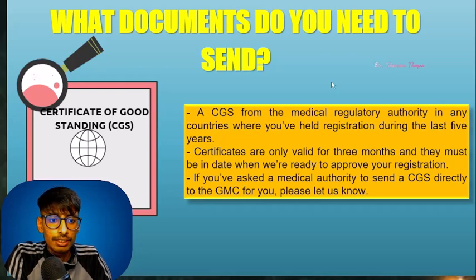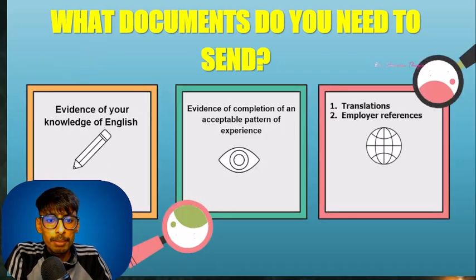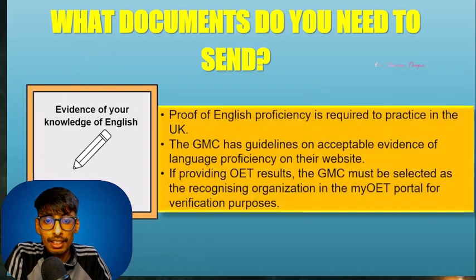All right. So let's talk about the fourth document, that is evidence of your English proficiency. You need to provide the proof of English to practice in the UK, and you need to meet the criteria for the English proficiency test, be it IELTS or OET. Make sure that you get the minimum score and minimum criteria to meet the GMC requirement. And in case you are providing the OET results to the GMC, make sure that you have given verified access from your OET portal.